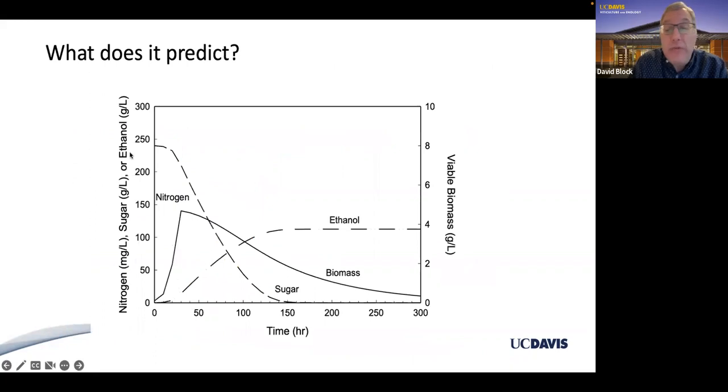And if you integrate that model, this is what it predicts. The nitrogen curve here is a little hard to see, but here's the nitrogen utilization curve. And you can see as the nitrogen is utilized, the cells grow essentially exponentially, which is what you'd expect for yeast. And then when the nitrogen runs out here at about 30 hours, the growth stops. So it's a nitrogen limited fermentation.